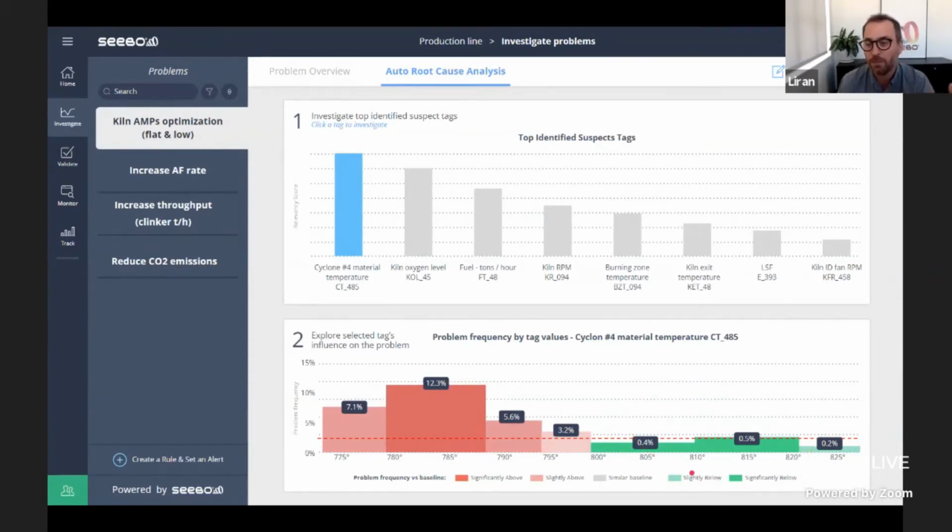So as a process expert, on one hand, I'm very much excited. This is important knowledge about my plant. But on the other hand, I'm concerned, and I have two good reasons to be concerned. The first reason is that maybe I'm going to optimize the kiln amps, but maybe I'm going to give up other KPIs on the account of this KPI. I'm actually not looking for a specific local optimization, but I'm looking for a global optimization. I'm not looking to optimize one KPI, I'm looking to optimize my entire set of KPIs.